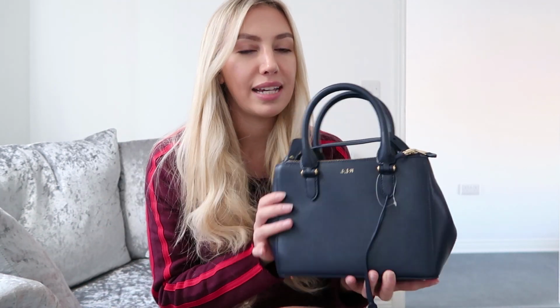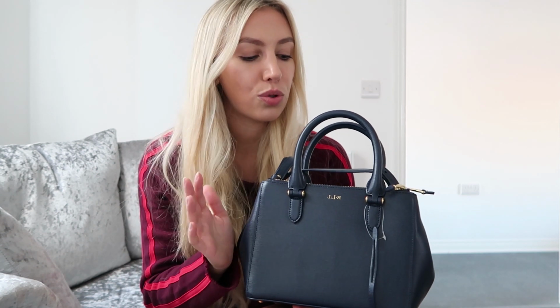The fact that it's mini, so you can wear it out in the day and it's not going to hurt your shoulder, you can't pack it with too much stuff, but it also looks really sleek and really pulls an outfit together. So I headed over to this bag not expecting to be able to justify the purchase, but actually it was so much cheaper than I expected. It looked so gorgeous in the flesh that I just couldn't resist.